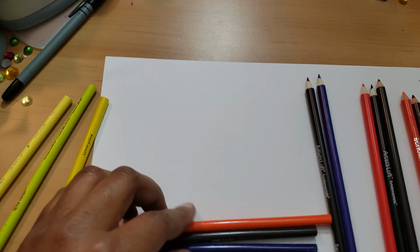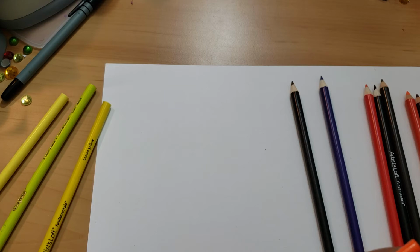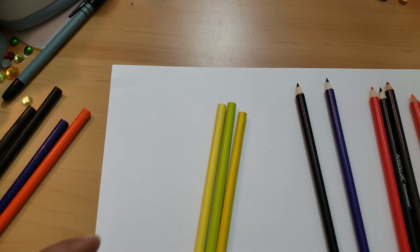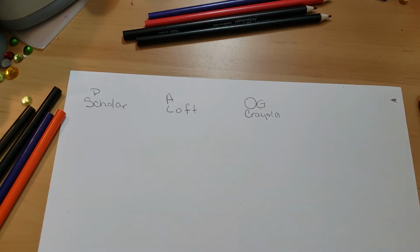Now, all of them have the exact same name, but I think I pretty much matched the color of the pencil. I didn't do any swatches for the colors that we're going to be using. I did find one that had two names the same, and I was like, is this pink or is it red? I couldn't decide. All right, so I got them: Prismacolor, Artist Loft, and the OG Crayola.